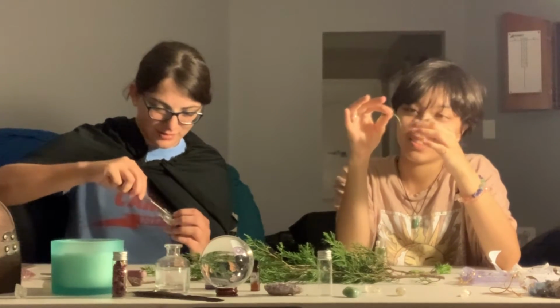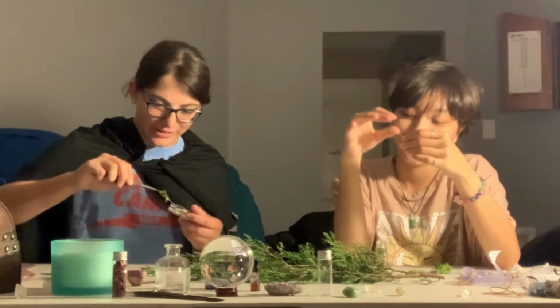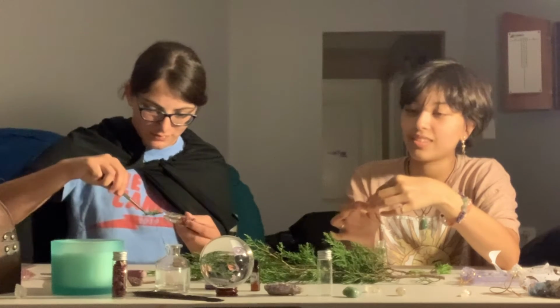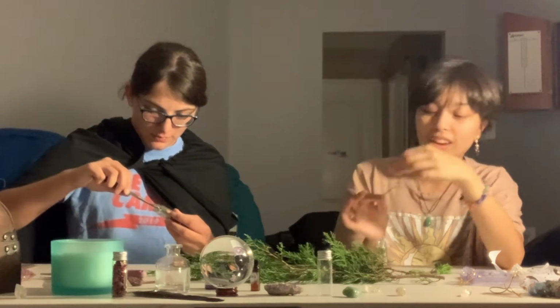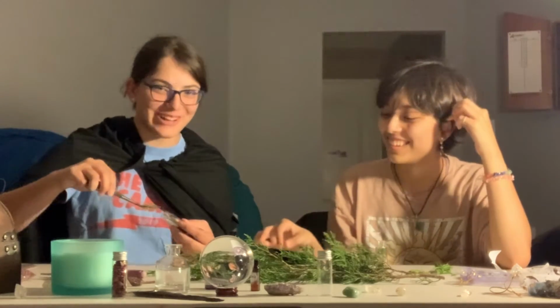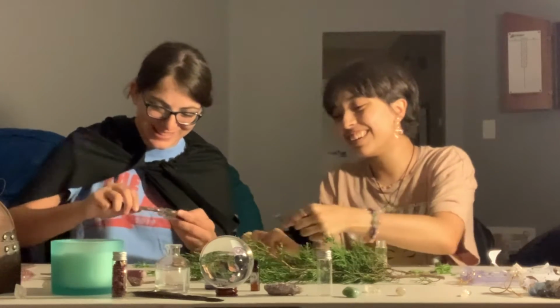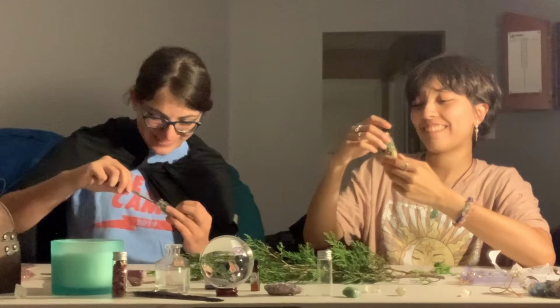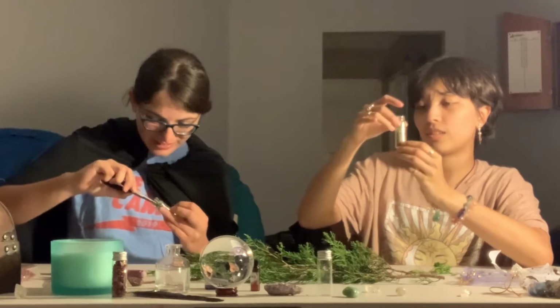I'm not putting this in my jar. I feel bad. Put what? What I just made. I just put like a knot there. More like this is not going to work. But I'm so happy. We're making spell jars. I know. So if I shake it, it's not gonna go everywhere.